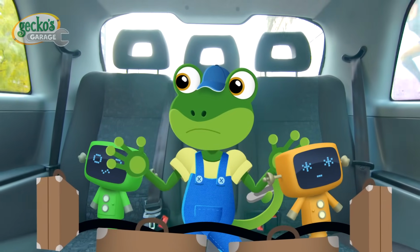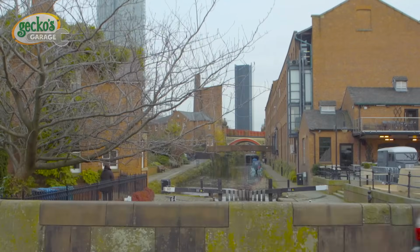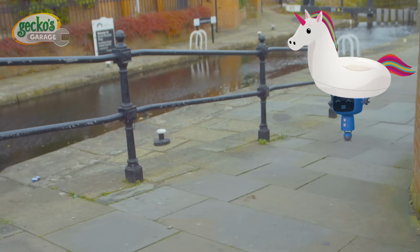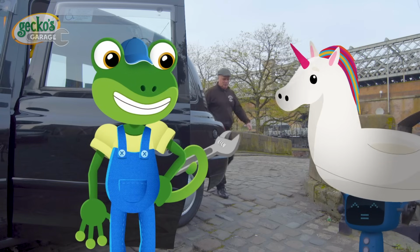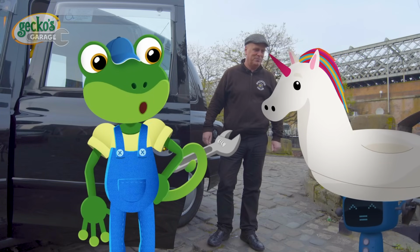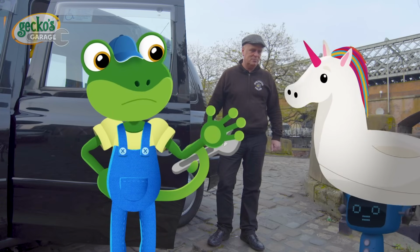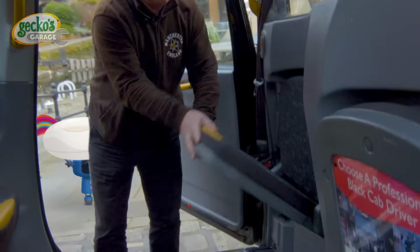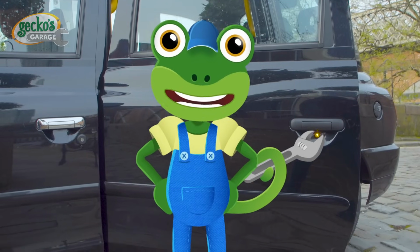What? Blue mechanicals in the canal? Hello, Blue Mechanical. Do you need a lift? Hello, Blue. Great to see you. But I don't think there's enough room. Of course there's room, Gecko. Check out these cool fold-down seats. Wow, that is cool.